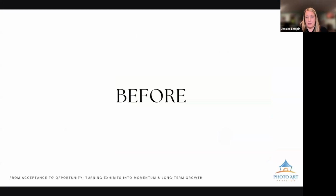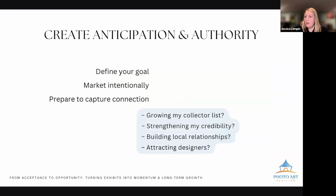So, before the exhibit. Before the exhibit even opens, the most important question you ask yourself is a simple one. What is my goal? Many artists submit their work and wait to see what happens. But if you want exhibits to create momentum, you need to approach them with intention. So take a moment and ask yourself, what do I want this exhibit to do for my work or my career? Is it about growing your collector list? Meeting people who might follow your work and stay connected over time?